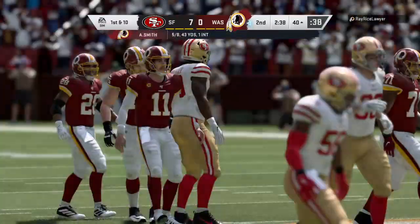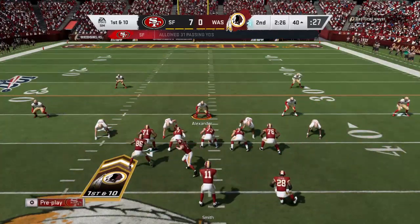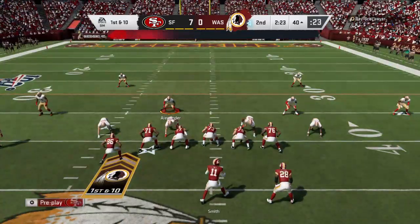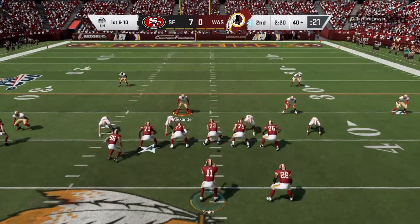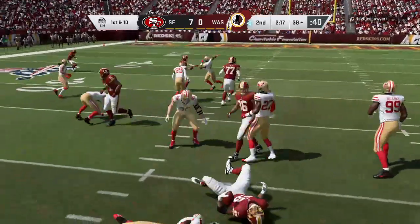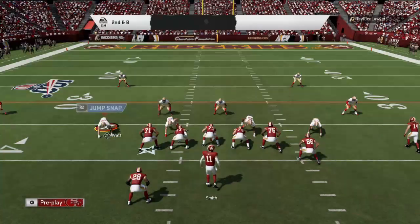And they'll work this down to the 40-yard line, tackled there. A gain of 11 to kick off the drive, and it's a quick 1st down. First down, here's a run with Peterson, and he only manages a couple here down to about the 38-yard line.